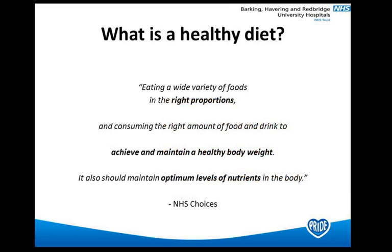So the NHS gives a definition of a healthy diet, and they talk about achieving and maintaining a healthy body weight and optimum levels of nutrients. I think it's important to recognise that these are two independent things. Somebody can have a healthy body weight but not be receiving optimum levels of nutrients.